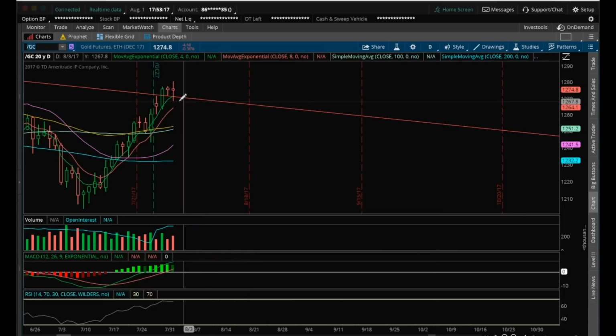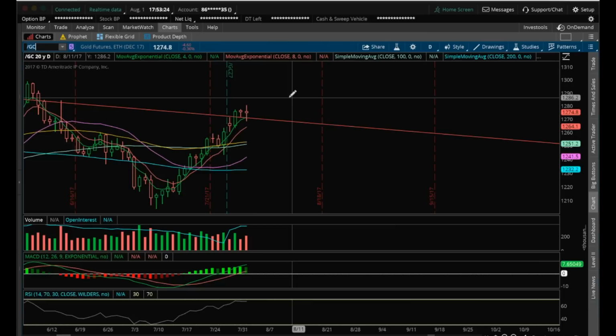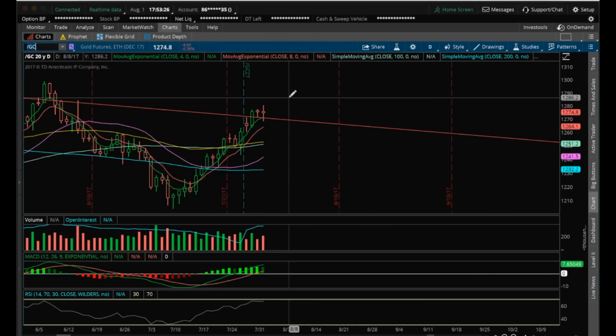So be aware that we could be in for some further consolidation on gold before another move up, and we'll see how it holds up, and we'll see if that weekly downtrend line back test holds up by the close of this week.